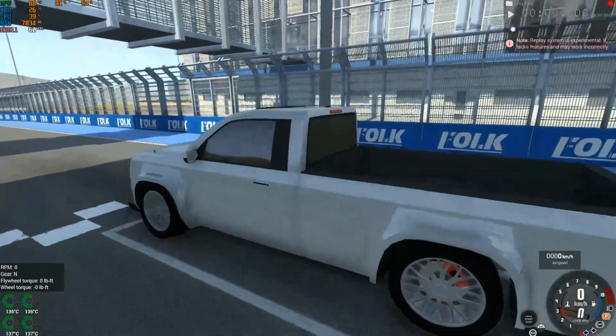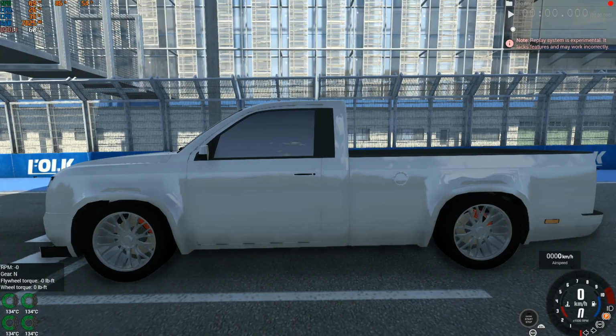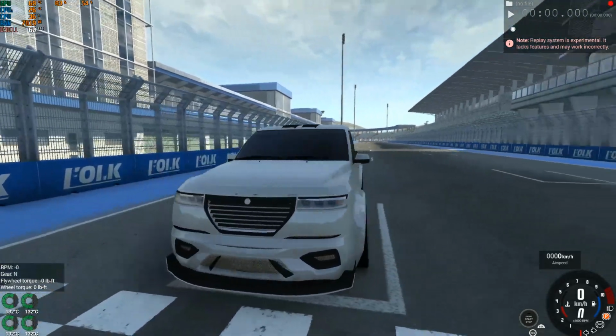This thing is running racing fuel, which is 100 octane fuel. I know that racing fuel is more than 100 octane fuel, but in Automation, they call it ultimate fuel, which is 100 octane fuel. Let's see what else we have.